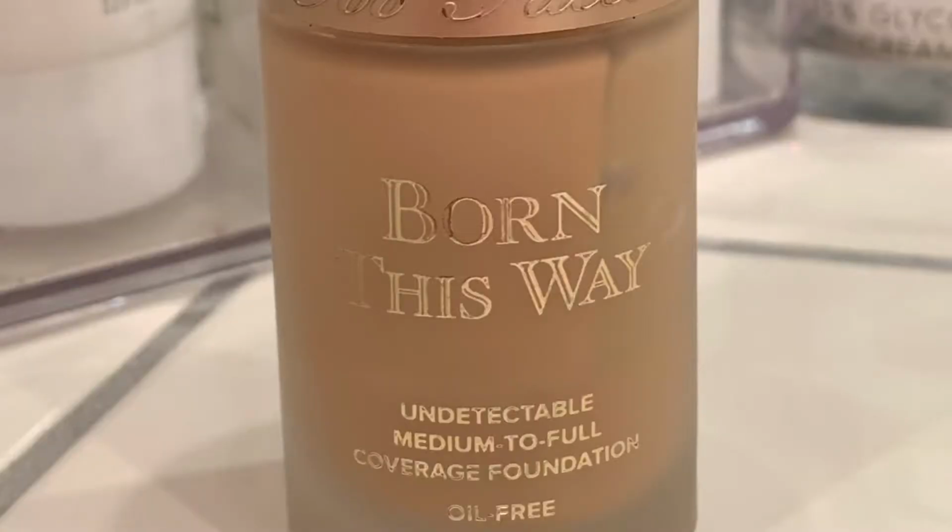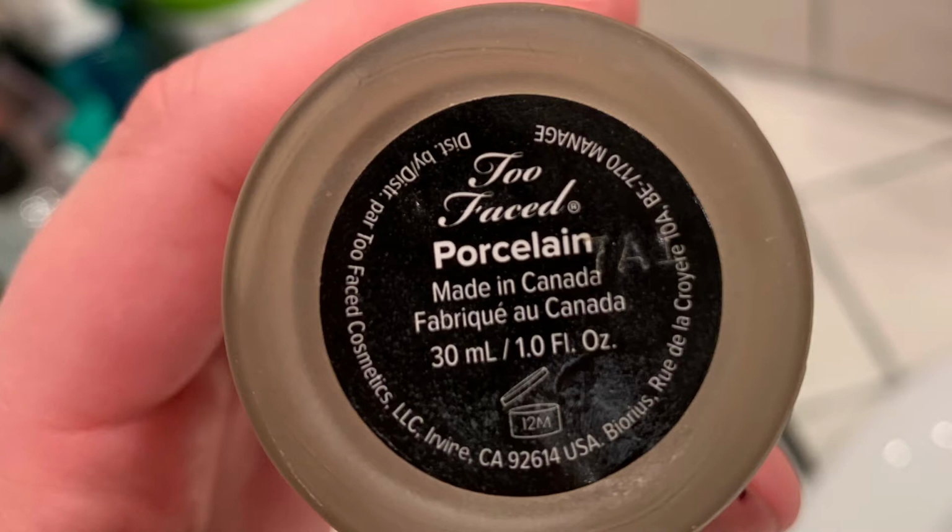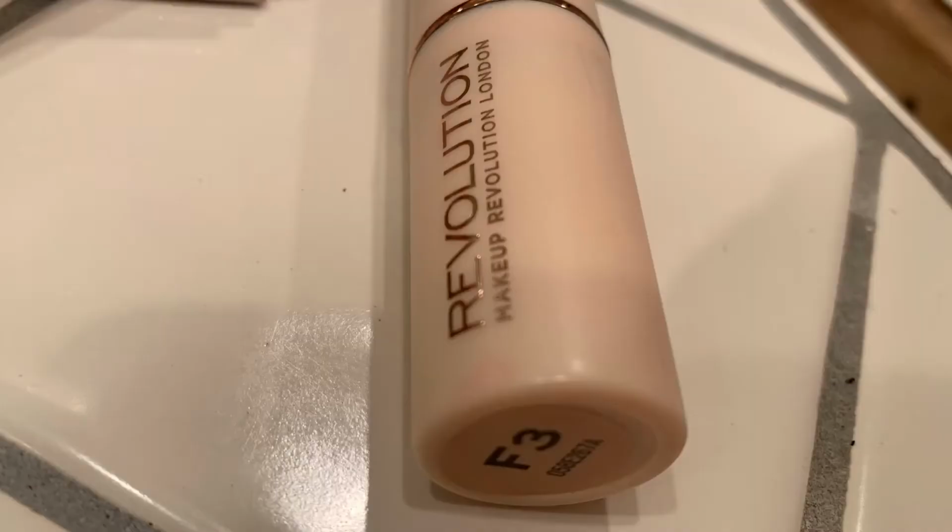But when I do use foundation for going out and things, I like this Too Faced Born This Way. When I was swatched, they gave me a bit of a tanner shade than my skin tone is. So I like to mix it with my concealer, which is the foundation, a Revolution Makeup foundation stick. They kind of balance each other out, and they're both medium full coverage, so I don't use too much, and it has lasted me for a while.